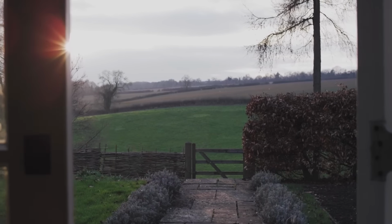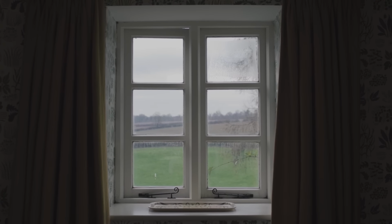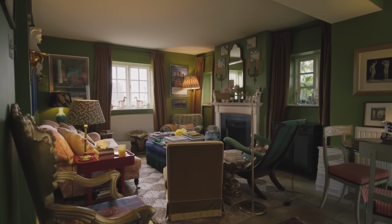Mainly because it feels really remote when you're here, you can't see any other buildings, and also because it was a blank canvas for us to decorate, which is really what we were excited about.